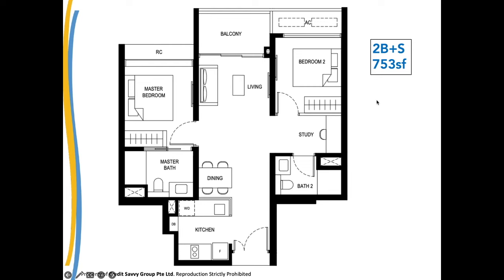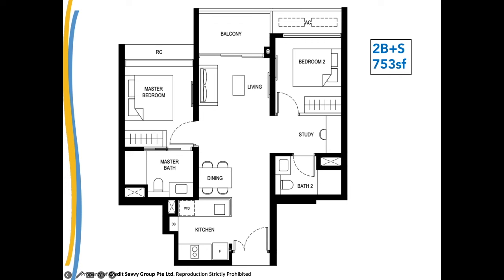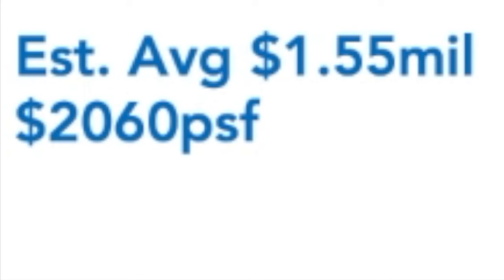So next time, for people who only want to buy 2-bed 2-bath, only Lentor Hills Residences. Next, 2 plus study, 753 square feet. Usually 2 plus study is 734, 753, 775. Around there. Anything bigger is a waste of money. You straight away come in, you have your kitchen, you don't have your long walkway, and you have your king, queen, study. I don't have the starting price for this, so I average 1.55 million, 2,060 per square foot.